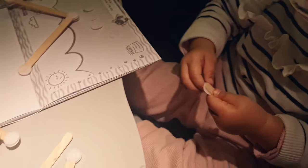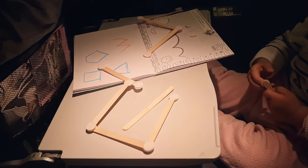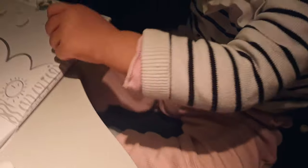So my husband was asleep and I was on my phone, and Alina was really quiet for a while, and I found Alina picking Velcro dots off the sticks, which was not part of my plan, but I was like, whatever keeps her occupied, you know, so I just let her work on her fine motor skills.